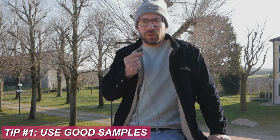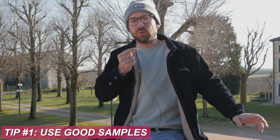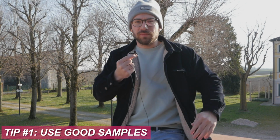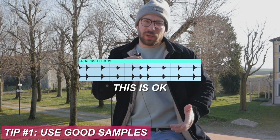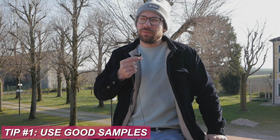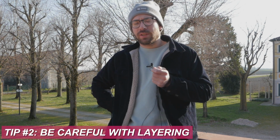On loops, I prefer loops that are not too wide. Again, I prefer loops that are not made of too many different sounds, because if I want to arrange the track, then I want to have some freedom. So maybe if there are a couple hats, that's okay, some snares, that's okay, but if it's too complex, I prefer not to use it. But that's my taste.